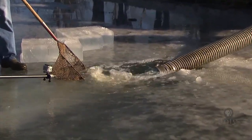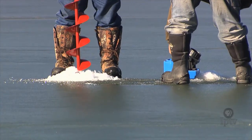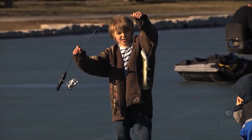The whole state of Iowa is cold water at least 6 months out of the year. So from mid-October to mid-April, we can bring trout into places like Council Bluffs and create that fishing we're looking for. Families of experienced and first-time fishermen have been waiting all day for a chance to catch a fish found more often on the other side of Iowa.